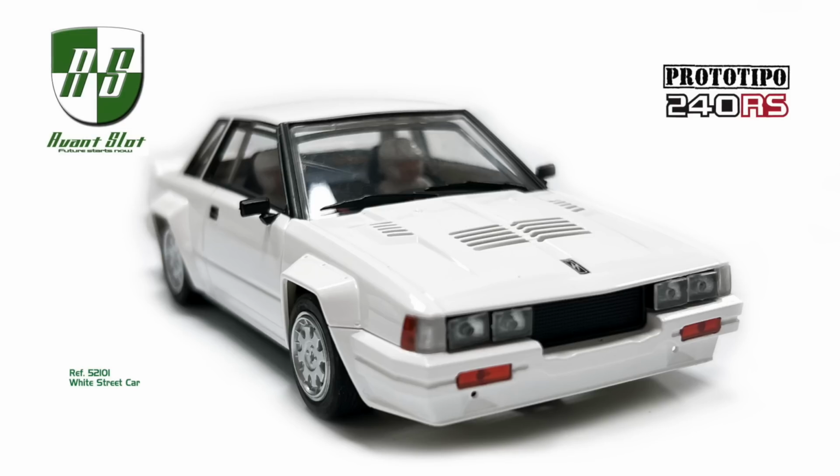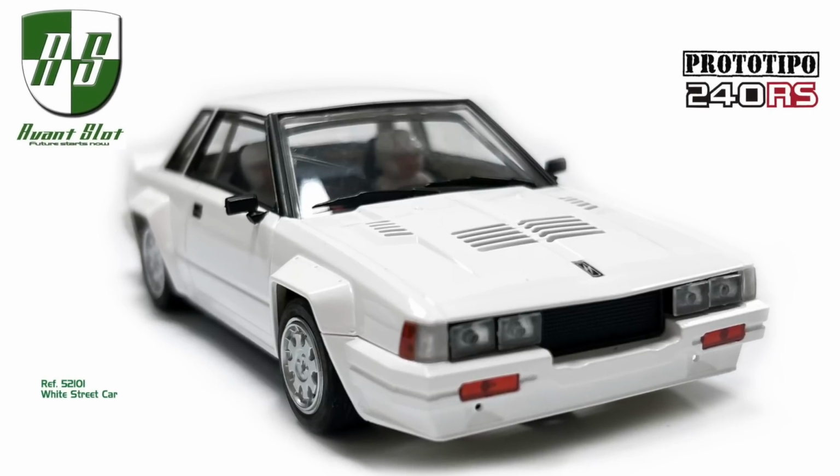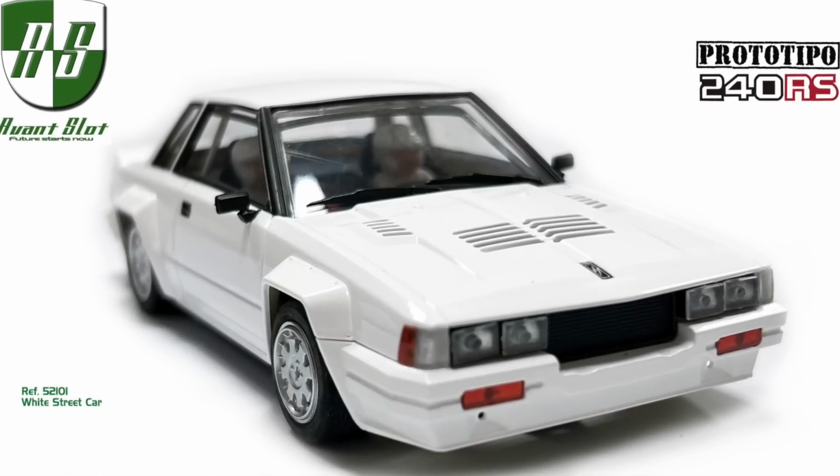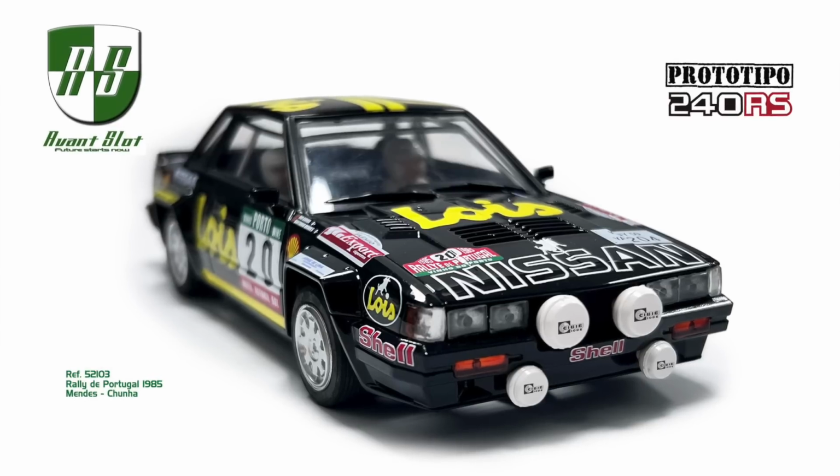Well, folks, it is absolutely time for some news, and for July, I don't remember ever seeing this much news ever. Okay, so we are going to start off with some updated photos of the new Avant Slot 240 RS Nissan that's coming quite soon. There are two street liveries, as you see here, and then a racing livery.